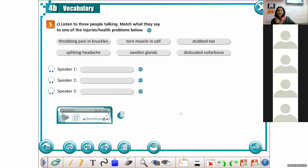Well, so the first speaker was complaining about what, Lucy? The problem was... He had an ear infection. This person had an ear infection. So the problem was with the swollen glands. Swollen glands, yes. An ear infection. Ivana, what about the second person talking? Throbbing pain in knuckles. In his knuckles. And Ekaterina, the last speaker.